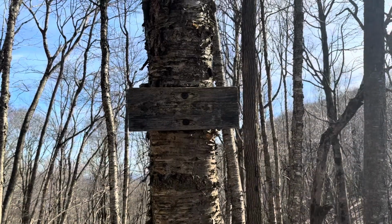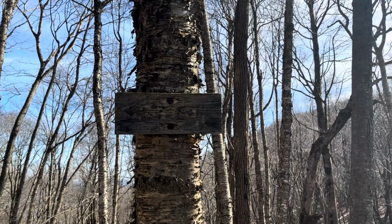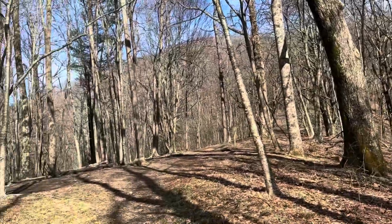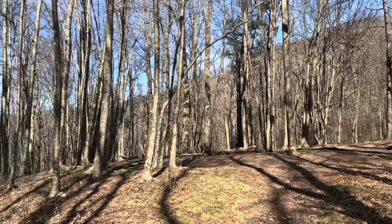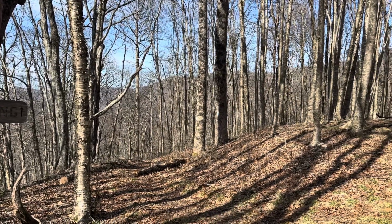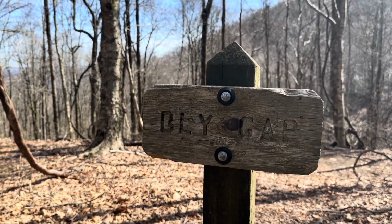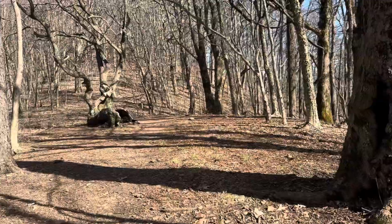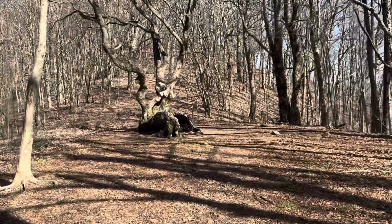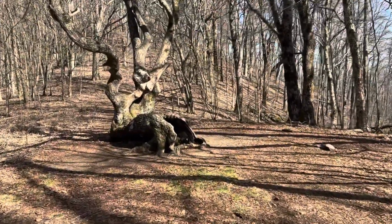And I have made it to Bly Gap, where the sign is pretty much not readable. It's weathered so much. Some camping areas up here. Supposed to be more camping this way. But I'm gonna keep going. And there is a newer sign that is more readable. And then this is the famous crooked tree that makes a seat that is very famous and photographed by most people on the trail.